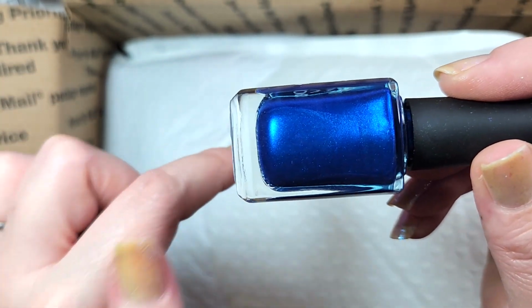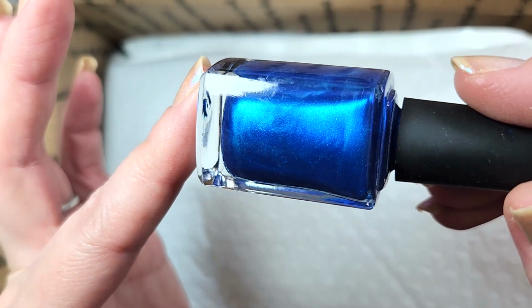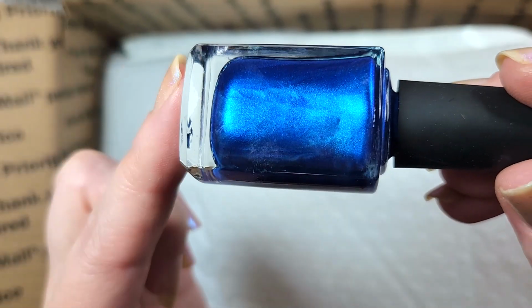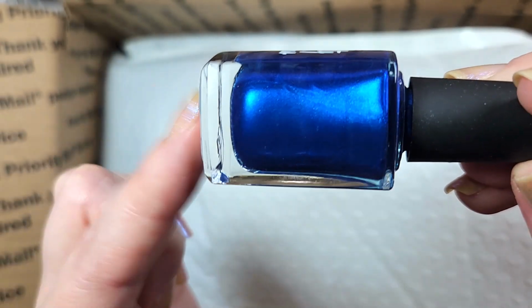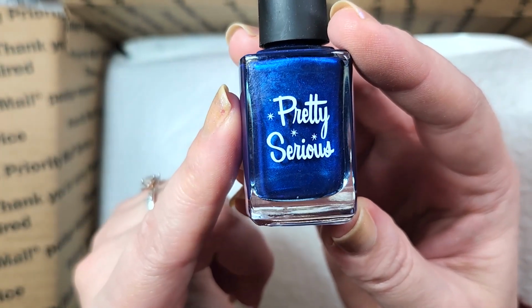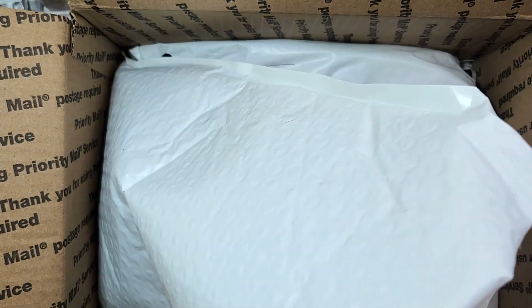If you remember, let me know down below, but this is a beautiful shade of blue, and it's got a metallic flash to it. This is very, very pretty. I'll have to swatch it and see how I like it on, but so far I really like this tone, and it's definitely one that I don't have yet, so we're going to add that to the collection. That was Pretty Serious Badlands Bandit.